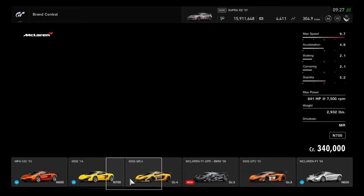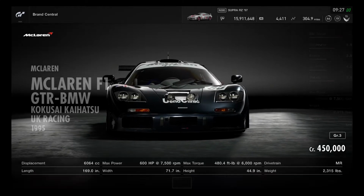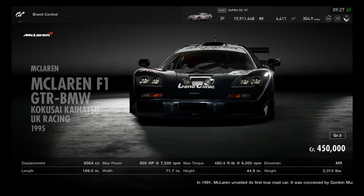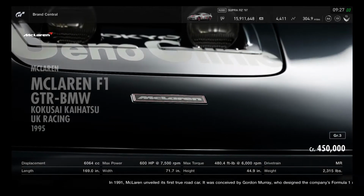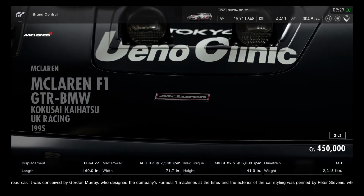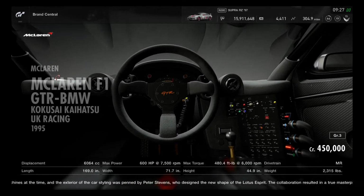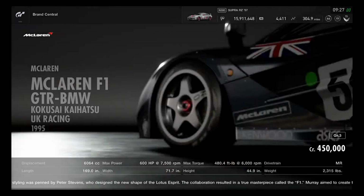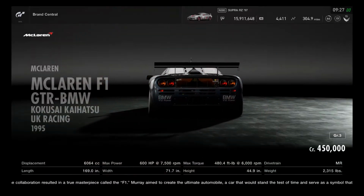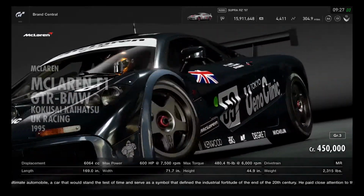It's very good to have this livery style. This one is now a Group 3 race car, which is very good. It only costs 450,000 credits. Back in GT6, it also used to cost 1 million credits, so it's good value for a GT3 race car. This is a different variation of the F1 GTR race car.